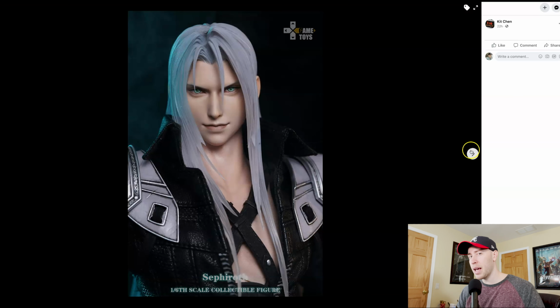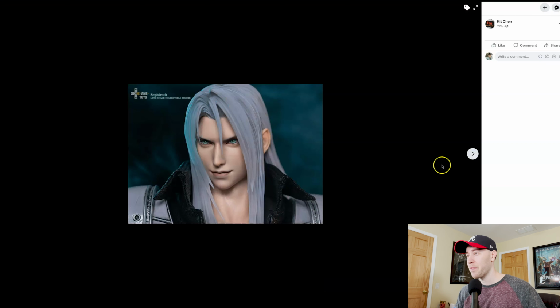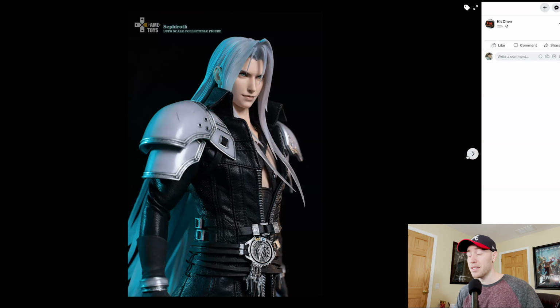It's not quite 100%, but it's good enough that it's worth a buy. From that angle, whew, that looks really, really good. Guys, I can't pass up on this figure. That looks so good too. This looks like a really cool figure.